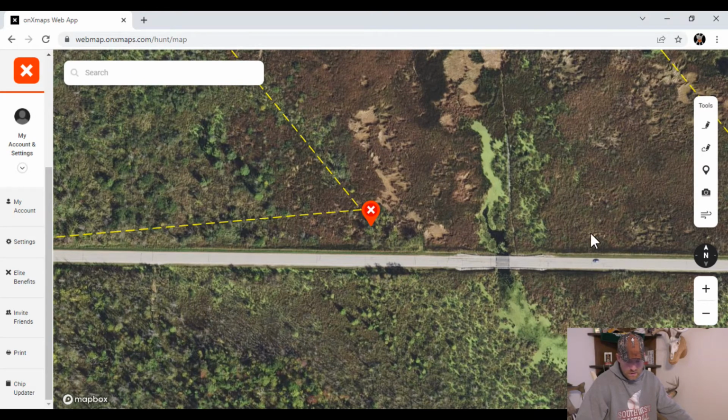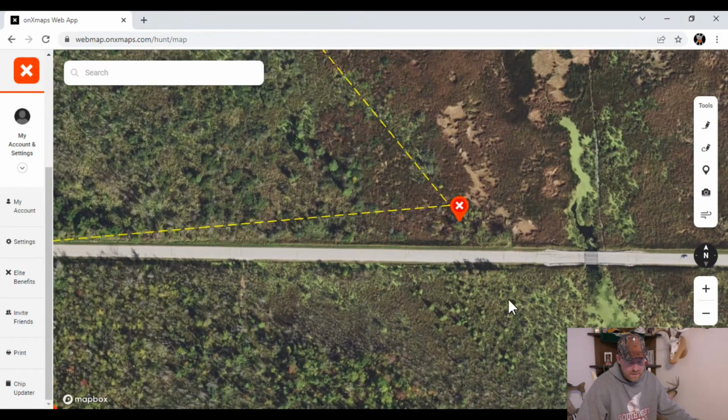Just those little high spots along the road that are 2 to 3 acres or less, we've seen some good buck sign in there scouting. So that's another point of interest.